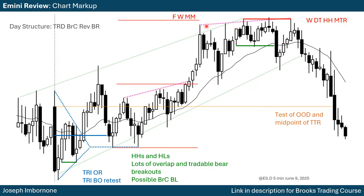But now we have 1, 2, 3 pushes up to a new high. And remember, lots of trading range price action here, bull breakout, but deep pullback, trading range price action here, big up, big down, big up. And now at a new high, probably bears scaling into shorts and bulls taking profits on longs they took lower.